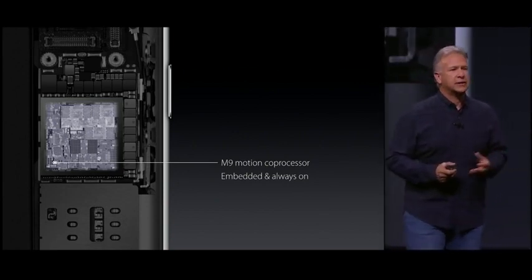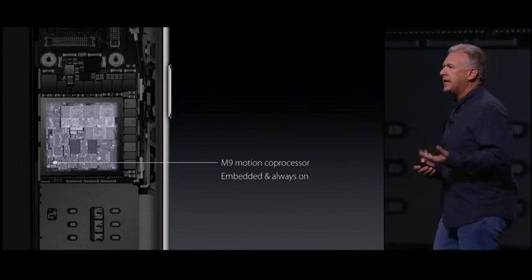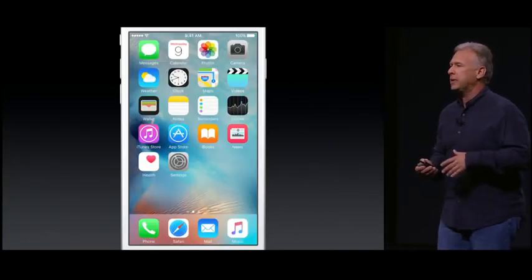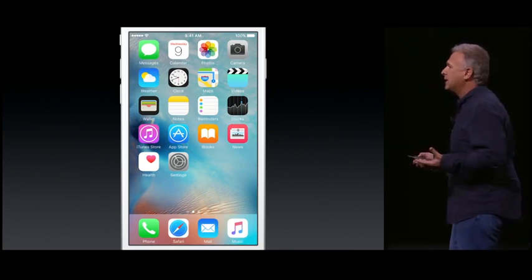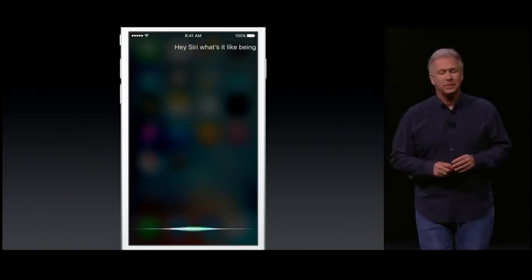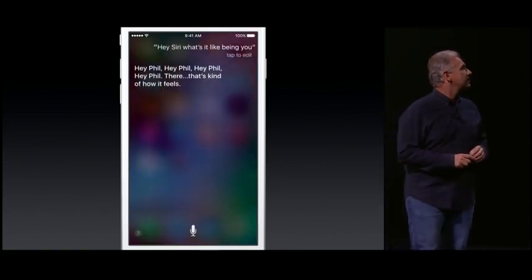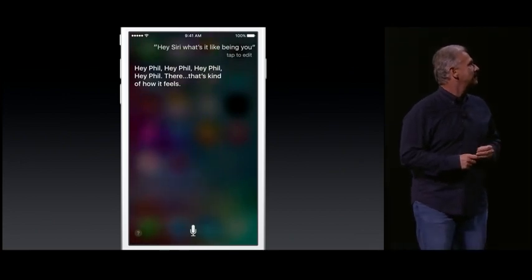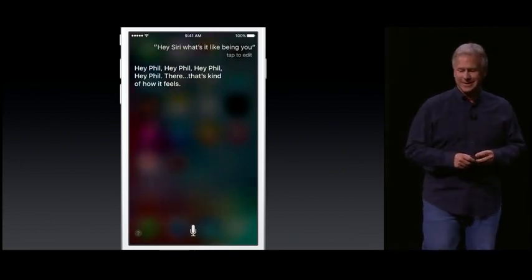This helps with other tasks as well. For example, we have our new Hey Siri feature. With Hey Siri, whether you're plugged in or not, you can speak directly to your iPhone and ask Siri things like, Hey Siri, what's it like being you? Hey Phil, Hey Phil, Hey Phil, Hey Phil. There, that's kind of how it feels.